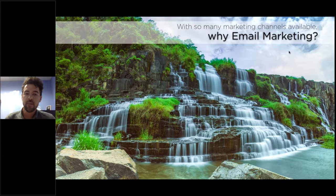But that email list, even if you're only getting 20% open rate, that is 20% of your list that you can contact with the press of a button every single time you press that button. So that's huge. And another reason is that email is still ubiquitous with the internet. And by that, I mean it's the gateway to pretty much every property on the internet.